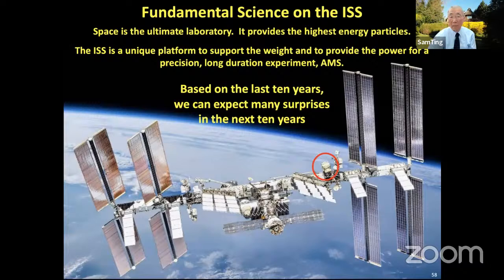And so, space is the ultimate laboratory. It provides the highest energy particles. The space station is a unique platform to provide power for a precision, long-duration magnetic spectrometer. Based on the last 10 years, we can expect many more surprises in the next 10 years.